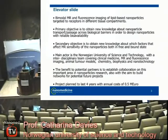These bimodal imaging particles are aiming at targeting receptors such as the receptors in the brain and the receptors in the tumor. The primary objective is to obtain new knowledge about the particles and their transport across biological barriers such as the blood-brain barrier and the extracellular matrix in tumors so they can reach the target. And the secondary objective will be to obtain more knowledge about which factors affect the MR sensitivity of the nanoparticles.